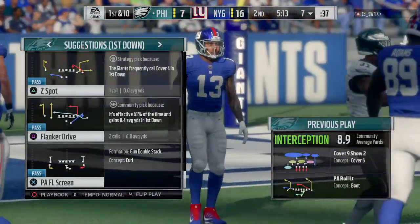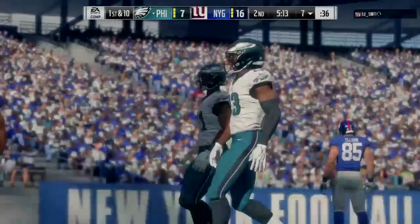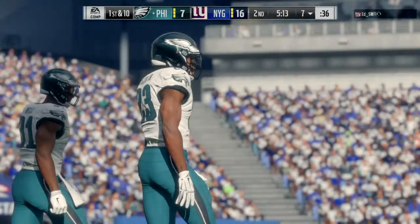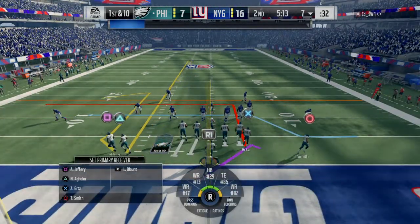Brandon, this is why golfers do their best to never count a score in their head before the ball goes in the cup. This looked like a slam dunk for points on this drive, didn't it? Instead, they throw an interception, and they're going to come away empty. And not great starting field position here for the offense.